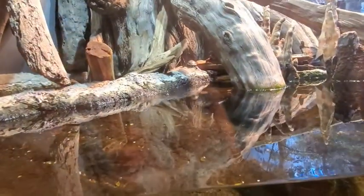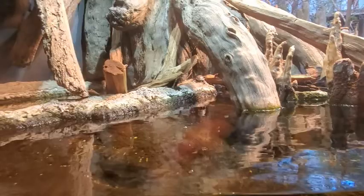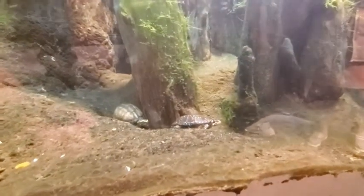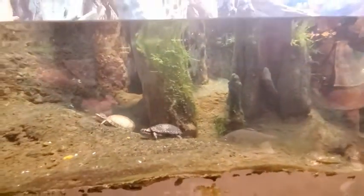There's one. There's one getting in the water. This one's checking us out. There's a couple right there. Fish over there.